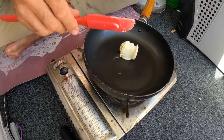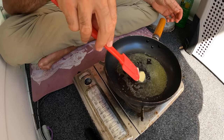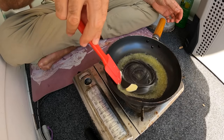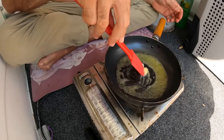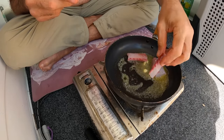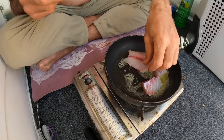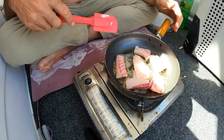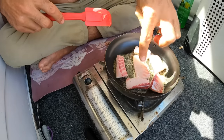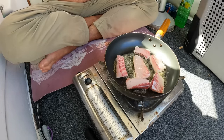Chucking in a big dob of butter. And there's nothing really hard about this cooking here. It's just me experimenting with different flavors and slightly different techniques. As soon as it sizzles, we'll whack the fish in. Mangrove jack is nice and firm, which is why I like cooking with it. Still haven't got the best spot in the boat. There's sun going in and this will be dark. But we've started, so we have to keep going.